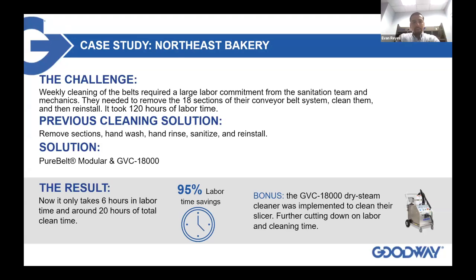So they went from doing that to using one of our belt cleaners right in place on the line. And we're able to significantly reduce their labor to clean the belt, leading to 95% labor savings and decreasing a lot of the unnecessary time spent in disassembling, reassembling, cleaning, and drying. They were also able to use the steamer for many other applications besides just conveyor belt cleaning. But this was really the most obvious return on investment and benefit that they saw in their bakery.